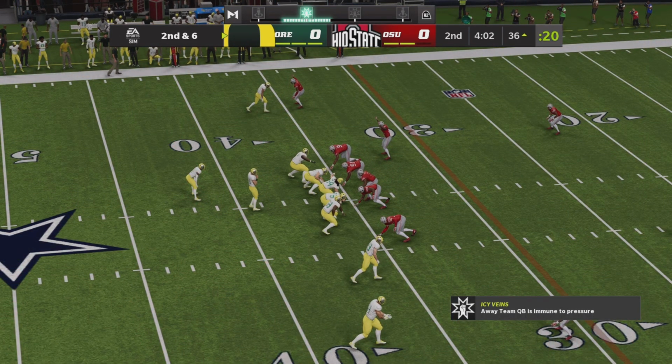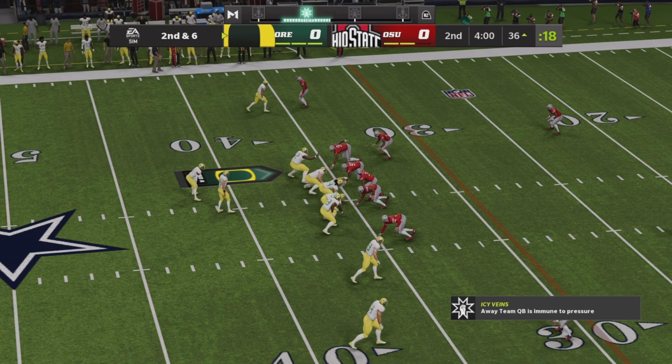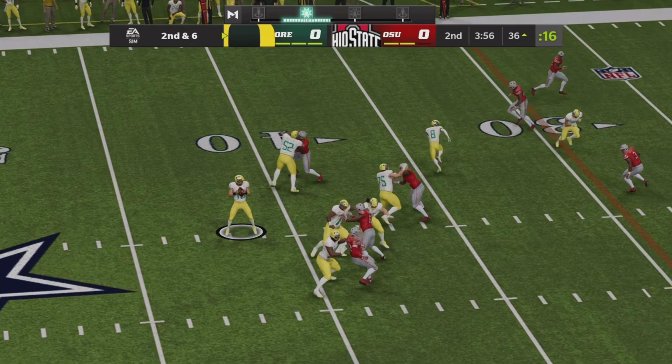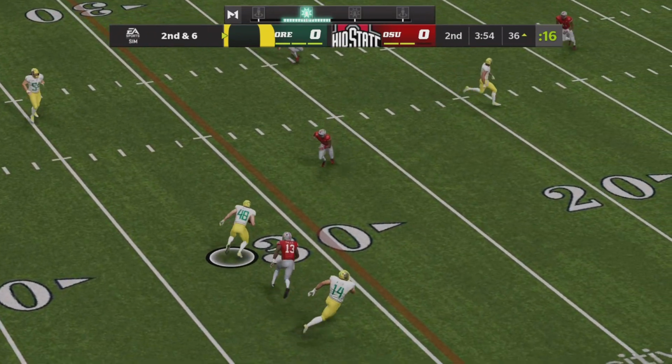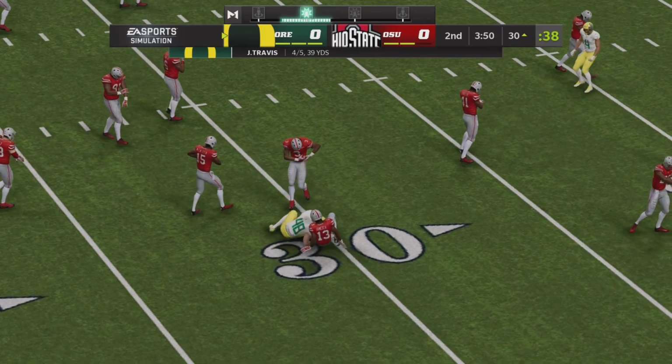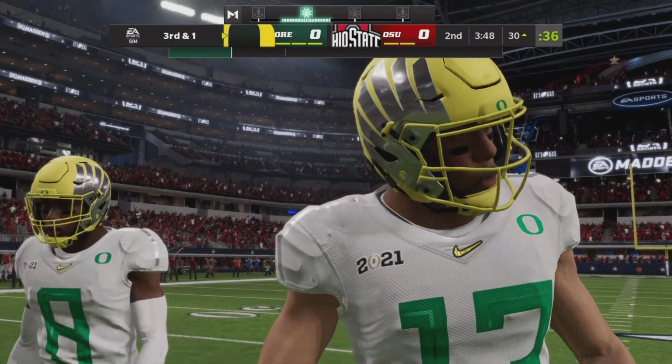Following the pickup of 4, here's 2nd and 6. Operating from the gun, Fitzgerald. And it's a short one here, complete to the tight end. And this will be a gain of 5 as he gets it to the 30.